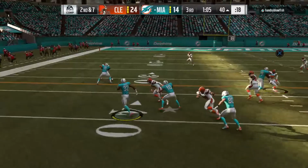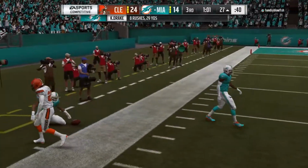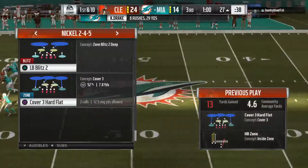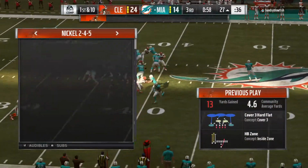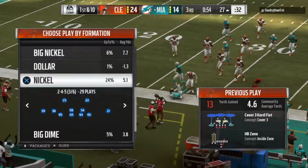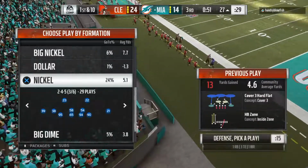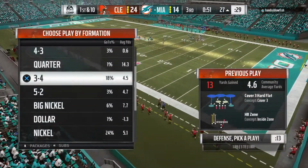Right back to Drake, and some room to work. And he's going to get this inside the 30. That one good for 13 and a Dolphin first down. Sometimes it's hard to believe, but there are times this game is about patience, isn't it? He has not had the game he expected, but that run there may get him going.